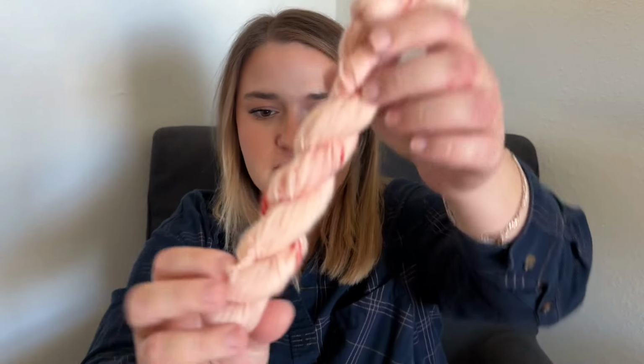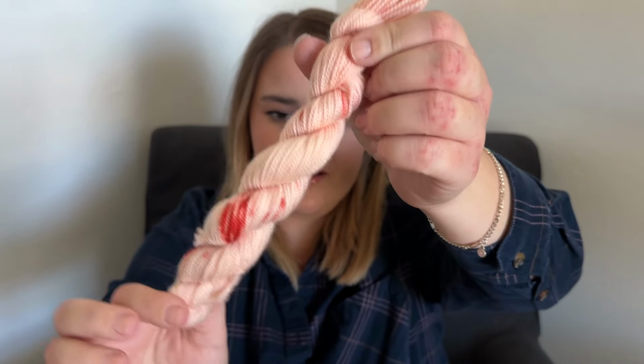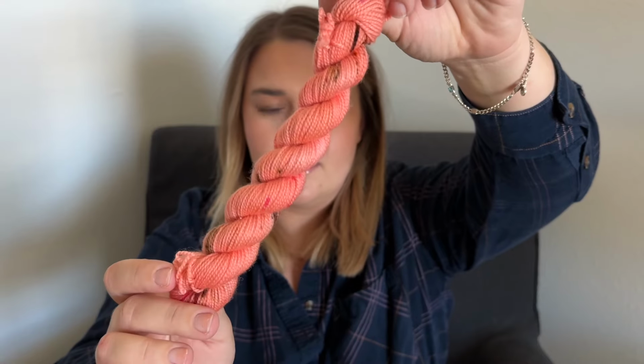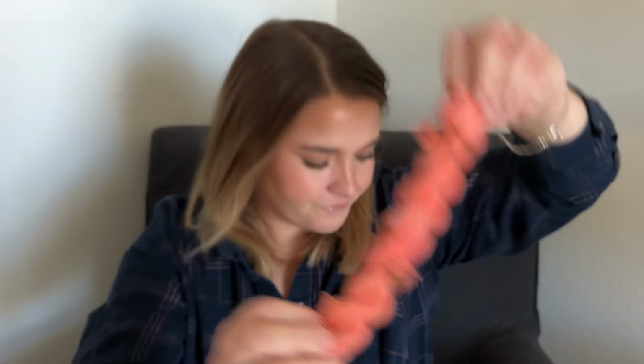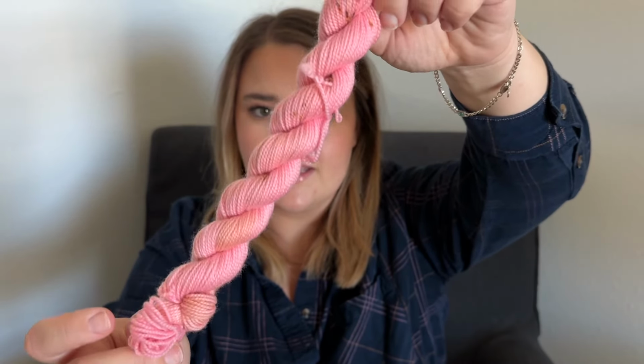Let's see. Whoops, I dropped one. So this is kind of like a peachy with a burnt orangish red color in it. It's a corally with some browns and a couple of specks of pink. And then this is a light pink with some more browns. I've really been liking browns and pinks together and oranges and pinks together lately. So this box was pretty perfect.